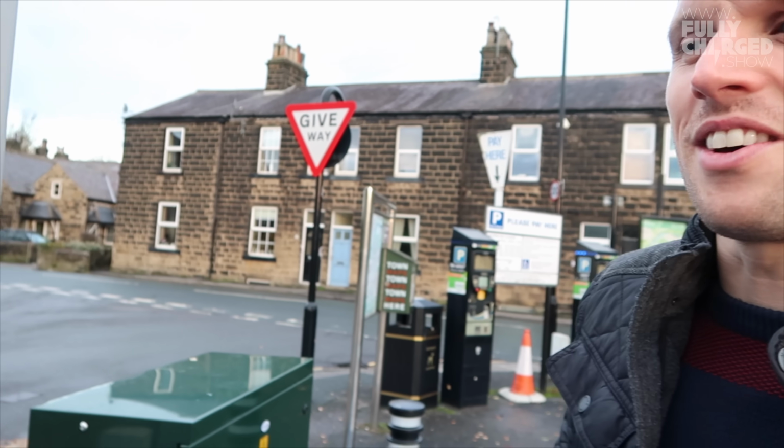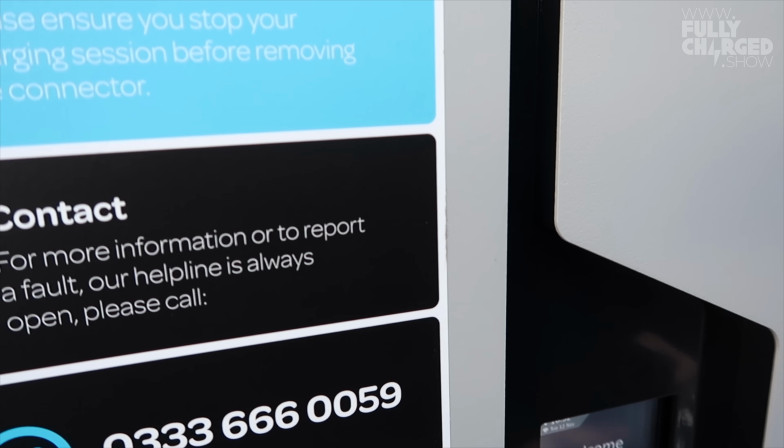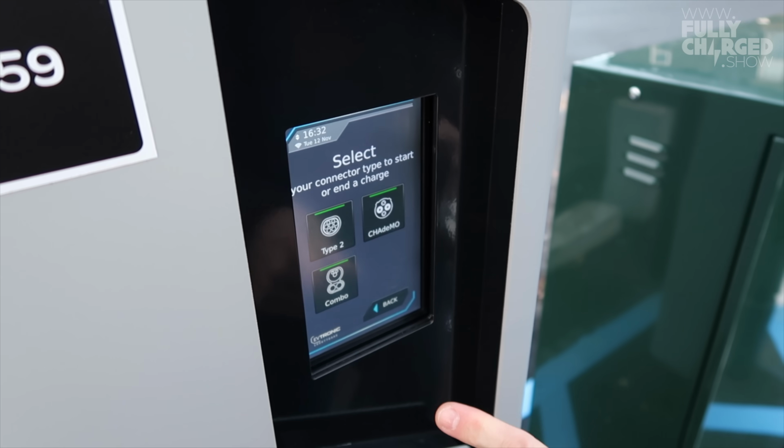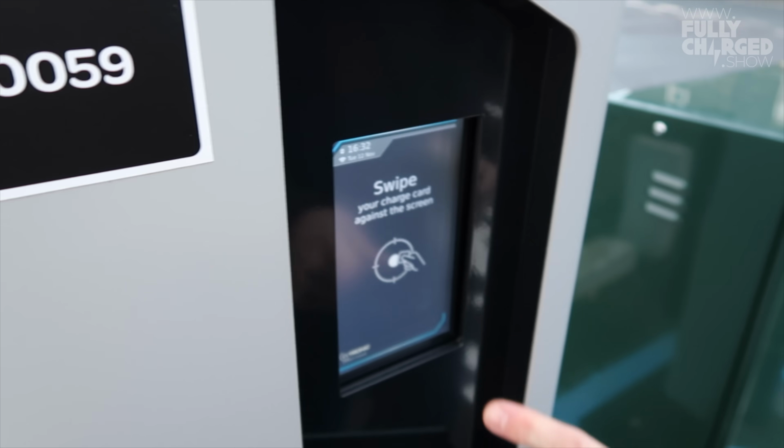All right. What's a charge card? Bank card. Okay. Unless it's going to... Oh no! Imagine if it's a card that we need to top up. Hang on. Oh no. Hang on. Swipe your charge card against the screen.